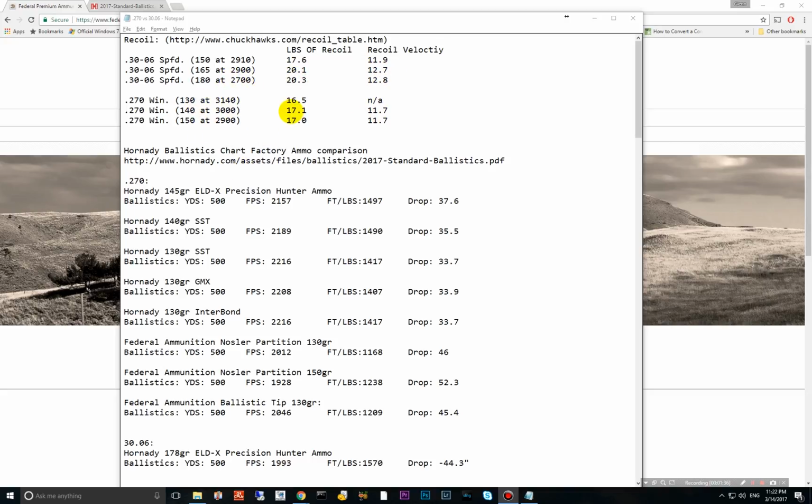Down here you get the 130 grain from the 270, 16.5. It doesn't show the feet per second here, and if you want to know more details, this is taken from Chuck Hawk's recoil chart. Very interesting chart to go study and see what guns, how they recoil, and the different velocities they come back at you in the different weights. But let's skip to the 150 grain, 17 pounds. You can see that the 270 does recoil quite a bit less, but it is a smaller, narrower bullet, so it has a little bit less impact coming back at you.